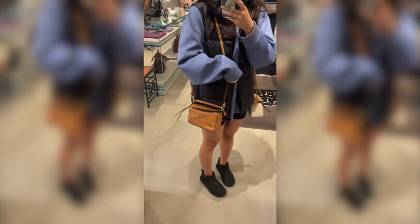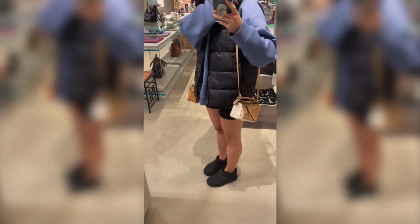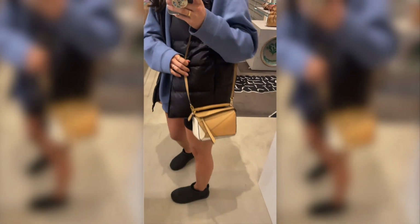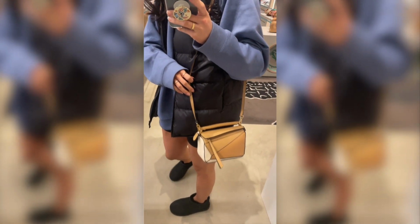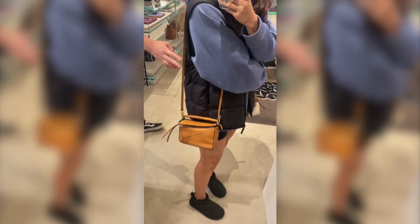So here I am trying on both of the bags. I'm just so obsessed. If you guys didn't know, this is the mini size, not the small one. And then there is a nano size that does have a chain as opposed to a leather strap. Also to take note that the strap is not adjustable. So if you are a little bit taller than me, I feel like this would probably fall on you absolutely perfectly.